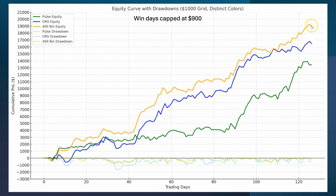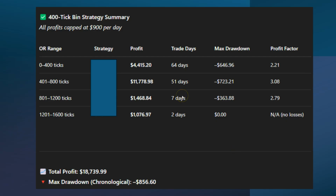We're pulling back a little bit here. And then look at the drawdown. The drawdown, even capped, is still the same. It's still less than $900, I believe. Let's see the next slide. So what we're looking at here is the 400 tick bin strategy summary. All the profits, to keep it realistic, are capped at $900 a day for that 50K account.